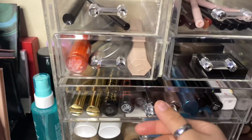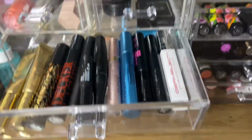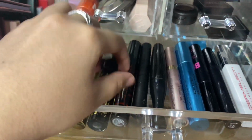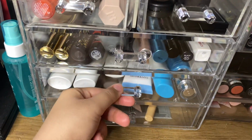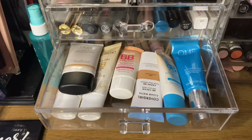In our next drawer we have my favorite, which is my mascaras. Literally, that is all the mascaras I own. I barely use them since the eyelash extensions, but yeah.